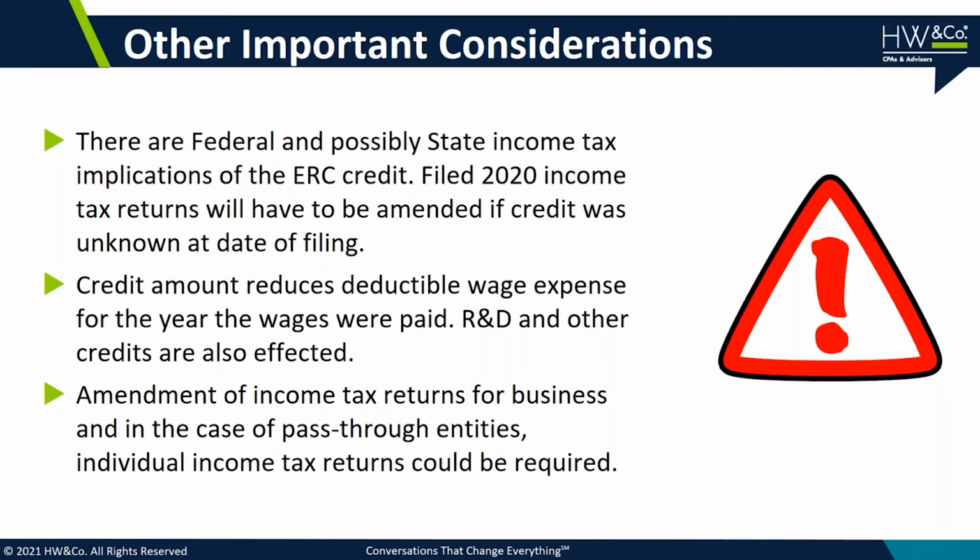The credit itself reduces the deductible portion of your wage expense, and it's for the year the wages were paid. However, there is some open question out there of how this is treated for a cash basis taxpayer versus an accrual basis taxpayer, and we're expecting some guidance on that relatively soon, as we are beginning to now see companies that have got the credit that have not yet filed their returns for 2020.